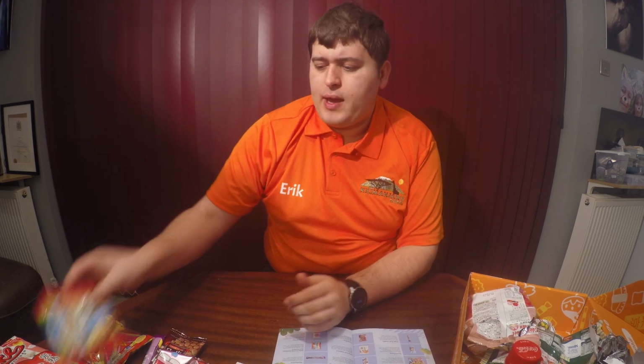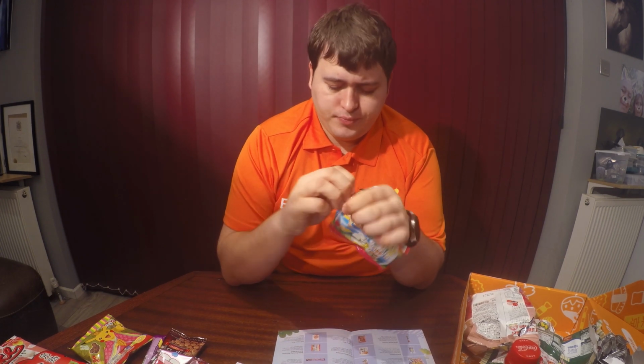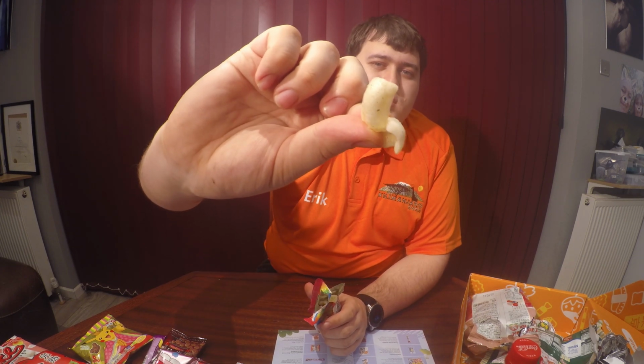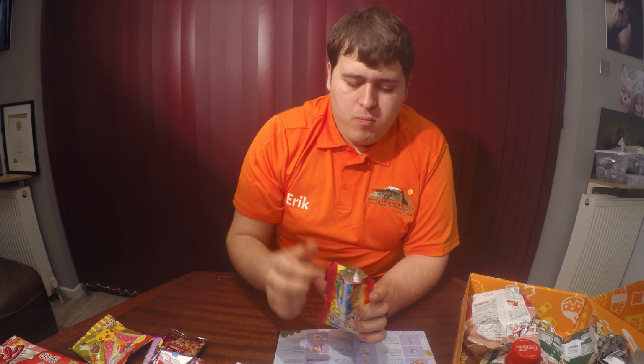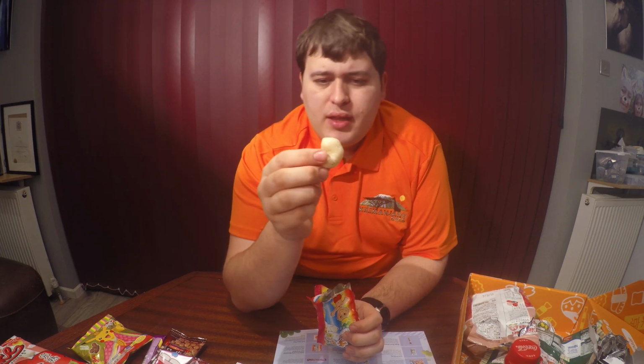Yeah, next up we have our seaweed salt crackers. So these ones always remind me of Quavers, the potato crisps we have in the UK. So they're little specks of seaweed on these. They're a kind of puffed up snack that you could put on your tongue and it would probably dissolve.